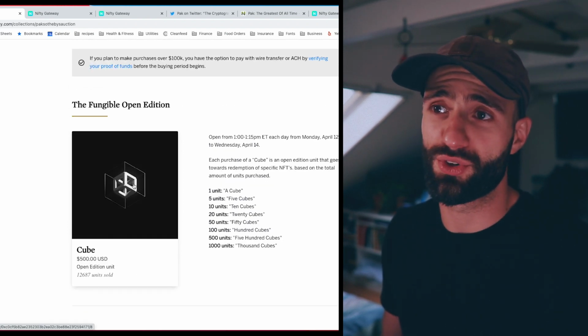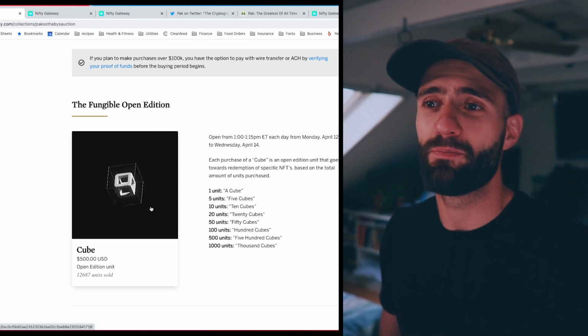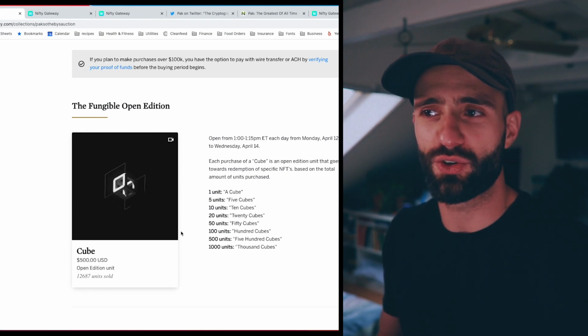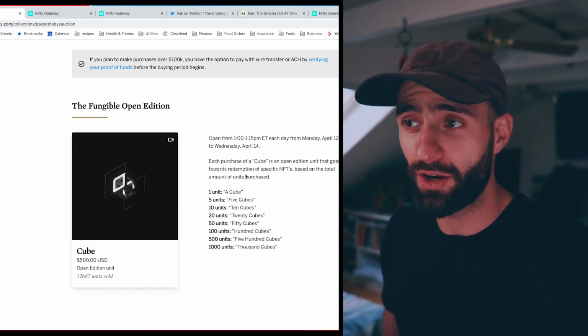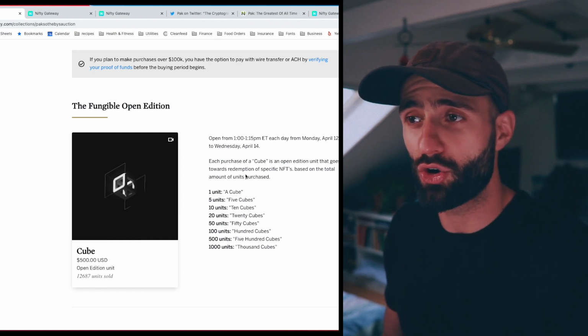And if you go on Discord and see people talking about this drop and this open edition, this Cube NFT is really like a token where it's going to serve as a kind of currency. So it's definitely an interesting piece to keep an eye on. If you don't buy it today, don't worry. You'll have an opportunity to buy it tomorrow or Wednesday.